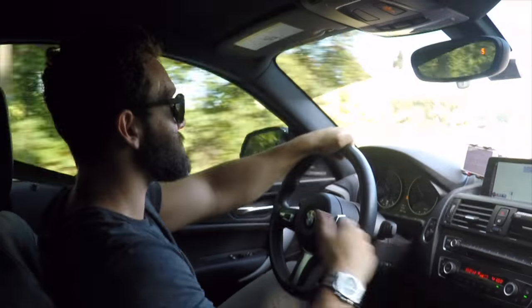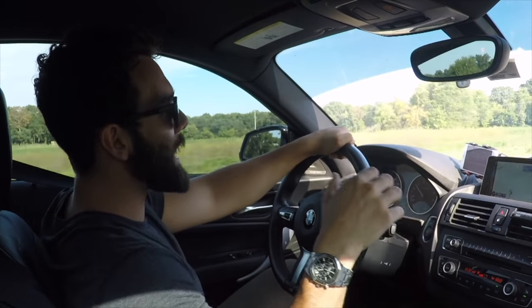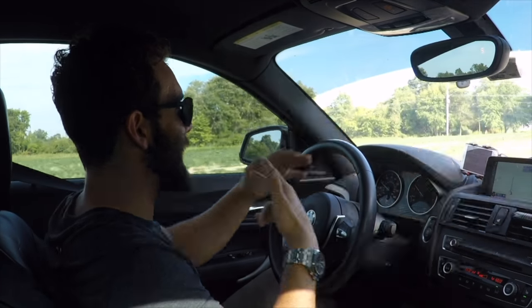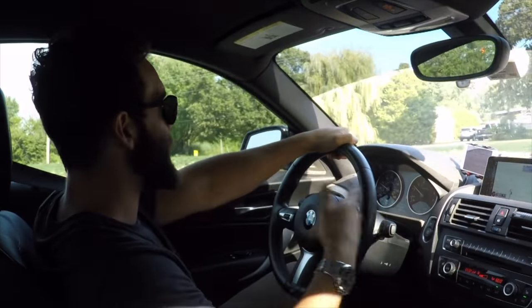Other than that, no complaints there. It's fun, and that's what it's for. There should never be a manual gearbox that isn't fun to shift through, because it's 2016 and we have the technology to just get rid of it and make it automatic. Give me some flappy, nasty paddles to shift and I'll be good to go.